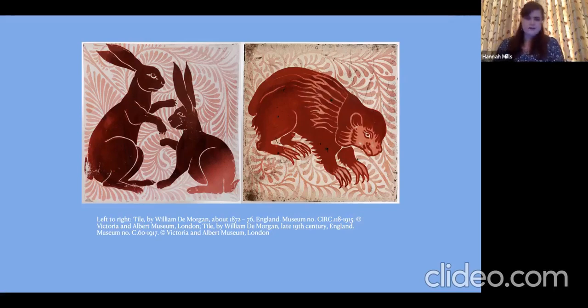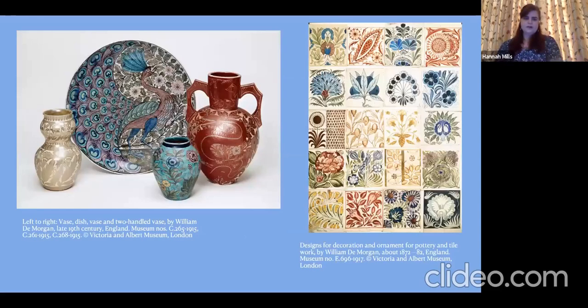And you can see on the screen his early tiles here. So you've got a rabbit and another sort of bear-like creature, very typical of De Morgan's work. So these are at the Victoria and Albert Museum. And then from left to right, you've got a vase edition, another two-handled vase, all in the collection of the Victoria and Albert Museum, that are showing this lustreware process.